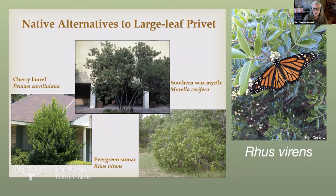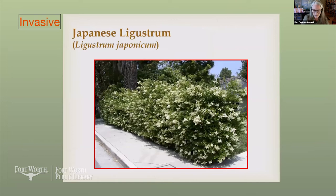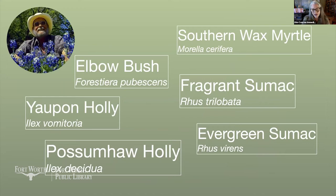Here's the Japanese ligustrum, another problem ligustrum, of course, replaces native plants, shading them out, all these things. Go back to this list. Any of these would be a better choice, right? And that makes Carol Abbott happy. I hope there's not a lag between slides. I had that on another talk one time. It's not as good as it could have been.